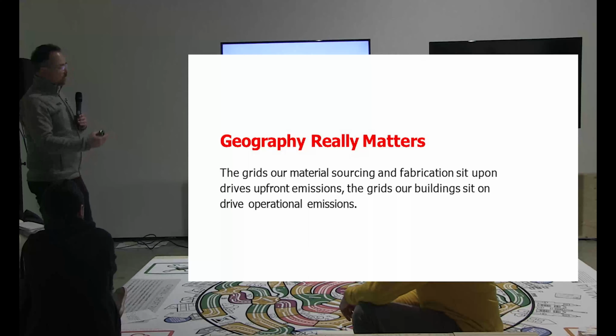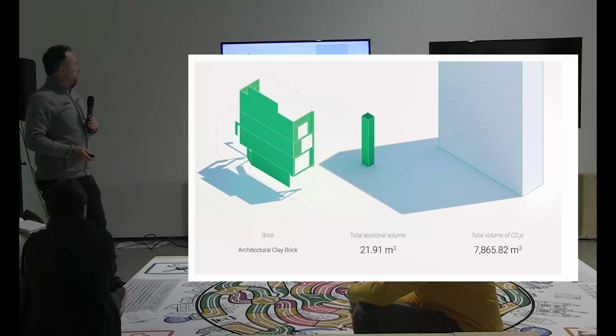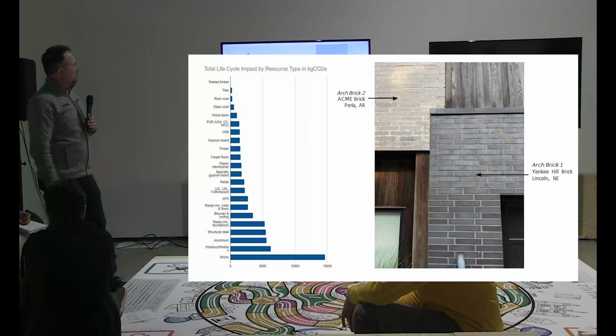The next point that I want to make is geography really, really matters. The provenance of materials has disproportionate impacts on global warming potential, and so does the location of a building. To illustrate this, in that project I showed you earlier, the brick stood out as really high. Why does that brick have such a large impact?